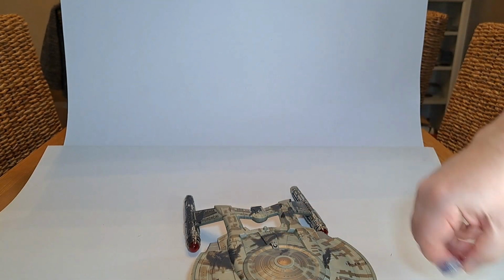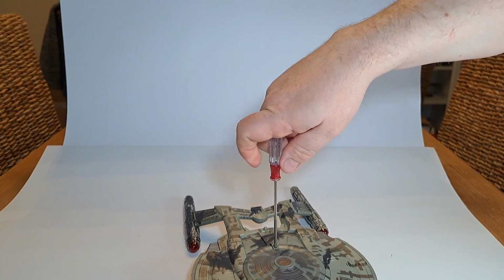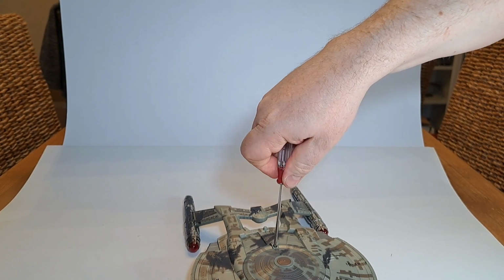It says it's just 3 AAAs, which fortunately I had just enough of in the house. There won't be many places open today.